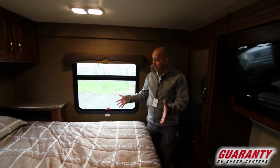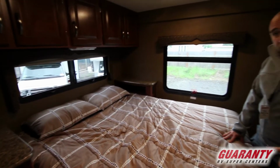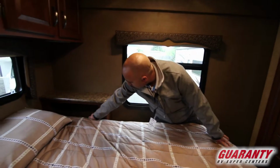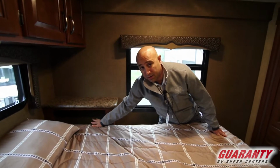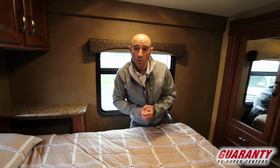We do, of course, have a queen-size bed. Thor does have an agreement with Denver Mattress, so these are some of the highest quality mattresses you'll find in a motorhome. You've also got 110 power on both sides of the bed. Another beautiful thing to notice, I don't know if you can see very well with the camera, but look at the spaciousness of that cubby hole right there. There's a lot of good stuff you can put in there. Little conveniences, books, magazines. You can charge your iPod, iPad, whatever you want to do.